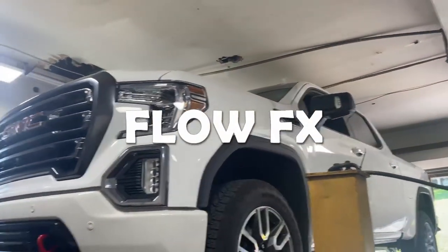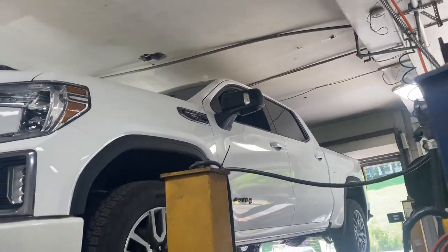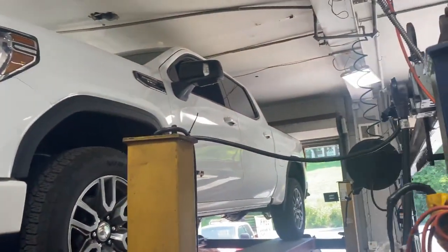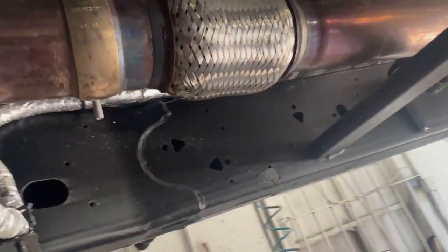2020 GMC AT4 Carbon Pro Edition. Really nice truck. It's a carbon fiber bed and other accents are carbon fiber. We got factory converters there and there. Then no more third cat, 3-inch pipe.